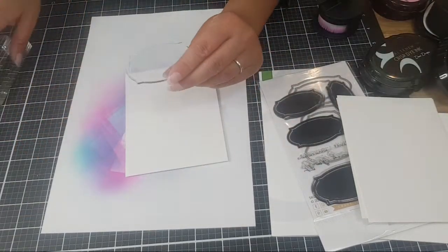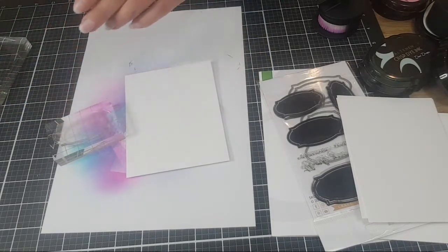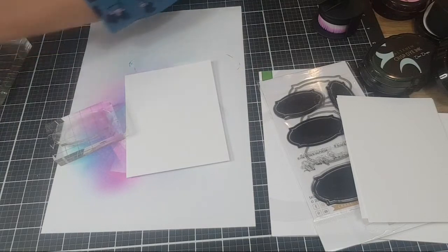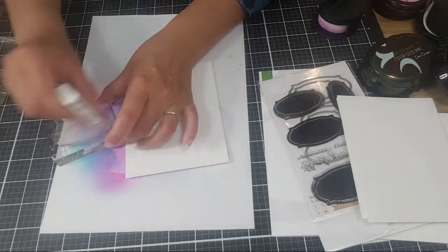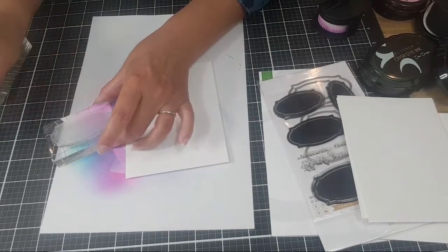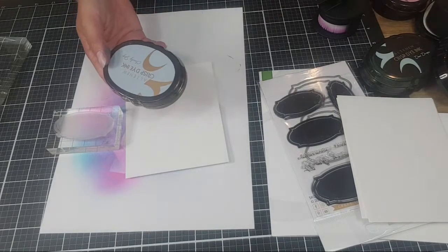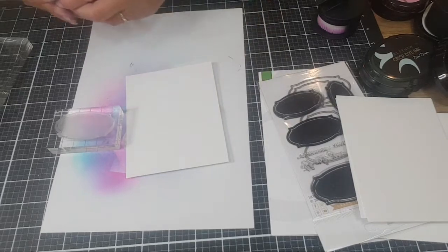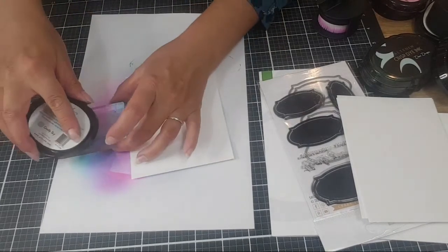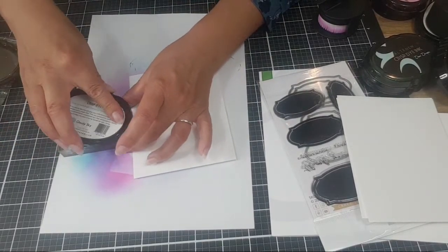So I have one of my little Apothecary Labels. I'll pop him down. Now this is a solid image stamp, so I will add a bit of conditioning to this first. And let's stamp him with, I'm going to stay away from the lagoon. I'm going to go with cloudy sky instead. Okay. Can you see how much that hurt me not to use the lagoon? Okay, so I'm making that up.